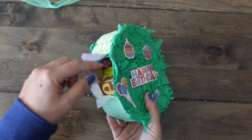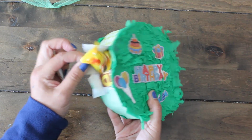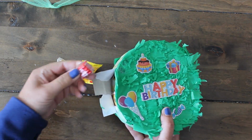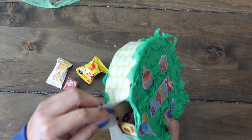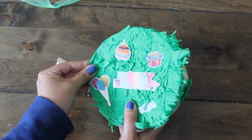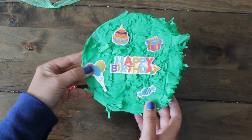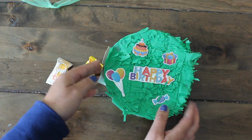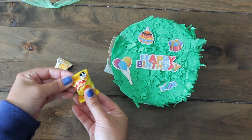Alright guys, I opened it up here and there is a bunch of yummy candies. I have a sweet tooth and this is amazing, but I'm not going to take it all out. I want to show my daughter Emmy how wonderful this piñata looks, and maybe she can help me open it up together and we'll look at all the treats.